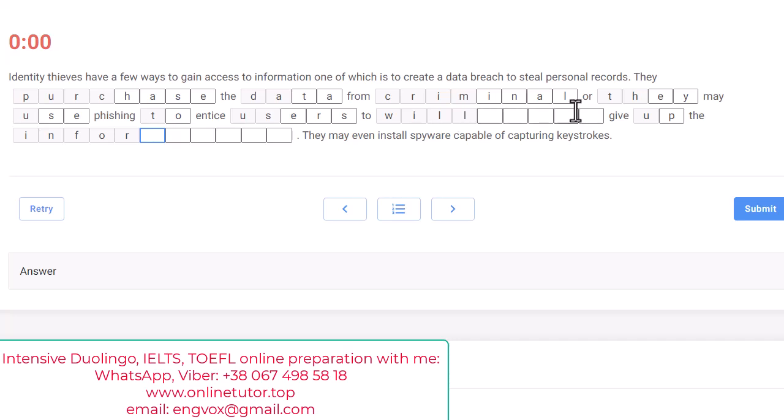Tell me please, which part of the language goes here? Let's experiment, let's place. They entice users to jump up, yeah? So what can be put? They entice students, for example, to jump at their PT lessons, to powerfully jump, yeah? Yeah. If we put here some noun, to, I don't know, to magazine jump, sounds a bit weird, yes? So this is an adverb, answering our global question of how. They may use phishing to entice users to how, in what way, in which manner, give up.